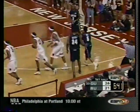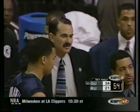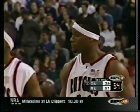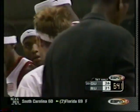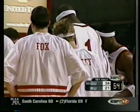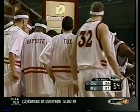Terrific pressure applied by Kent, and he had help from Joel Wiggin. Forces Hall to call a timeout. Georgetown has to call a 30-second timeout.